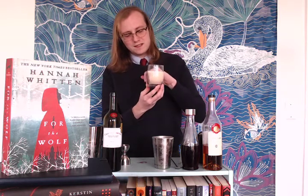And that's going to be a flavor that will sort of linger to the side for a bit and then slowly work its way into the remainder of the cocktail. So you've got this really wonderful color contrast between the red wine and the foamy, frothy dairy cocktail. Just right for living at the edge of this magical and mysterious wood there at the top of the world. So there you have it. Our drink is Into the Wilderwood. The book is For the Wolf by Hannah Whitten.